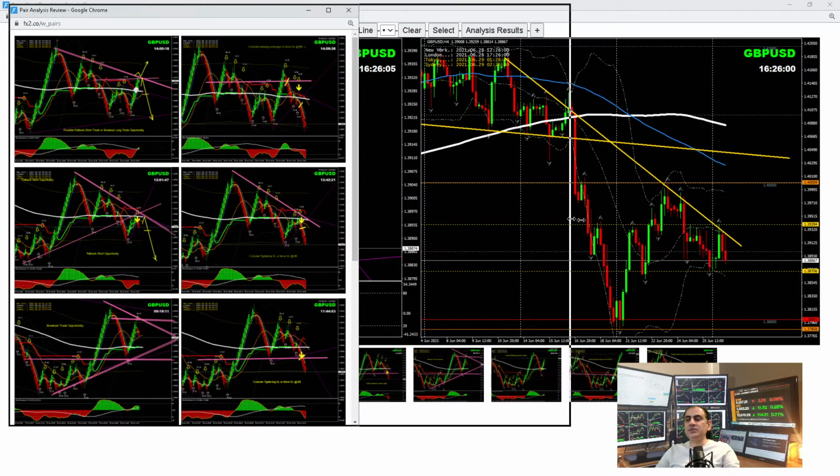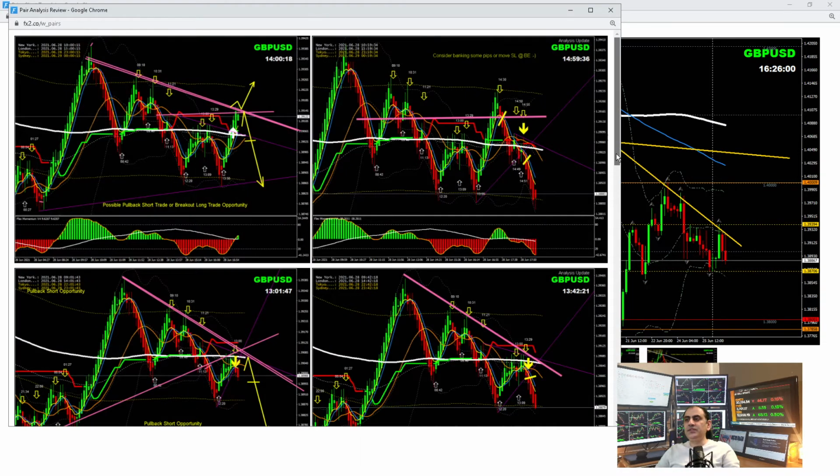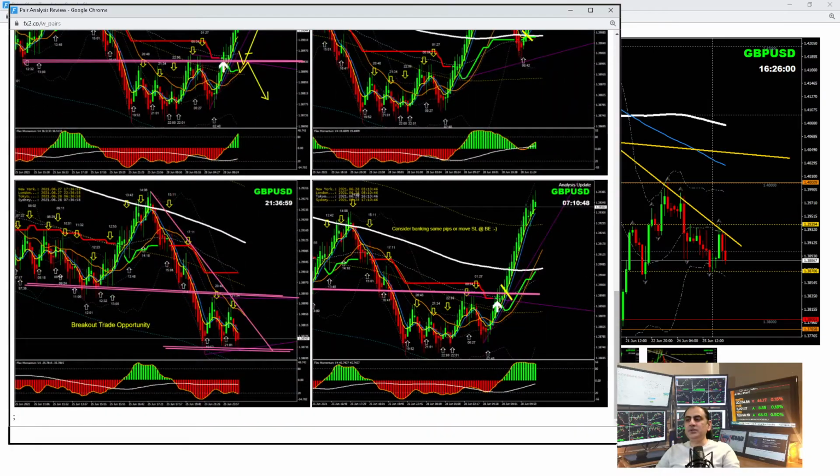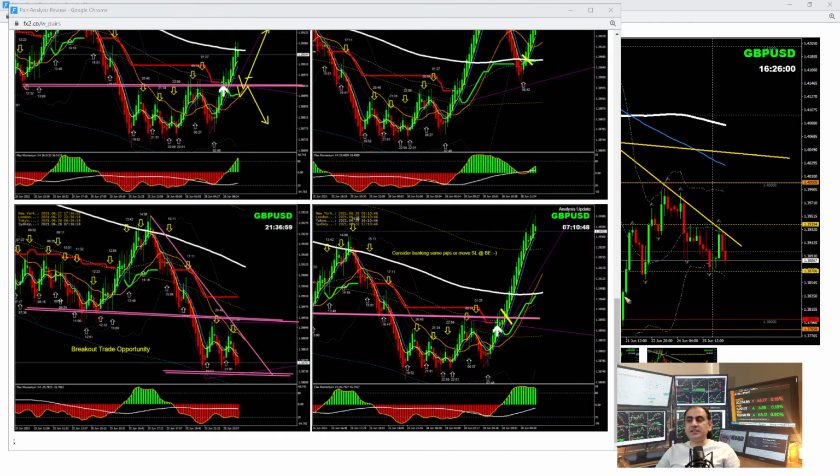This is the analysis I did at the market open. Beautiful breakout, because the price was at the major support level on the 4-hour, and that's what we explained to traders. If the price is going to break the recent high and recent low, then we're going to take a trade. As you can see here, price did not break the recent low, but the price nicely broke the previous high, and a beautiful breakout momentum developed bullish.